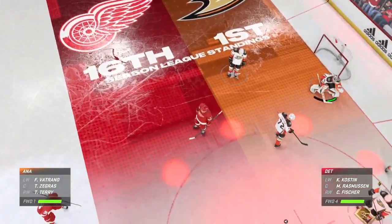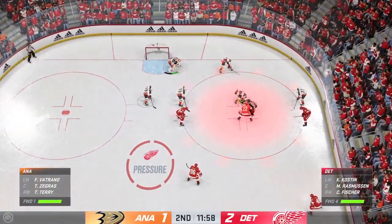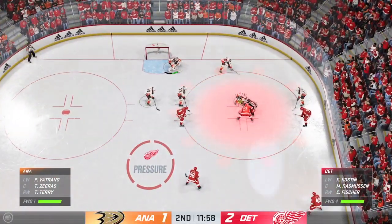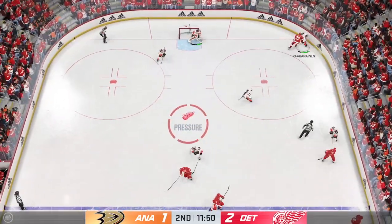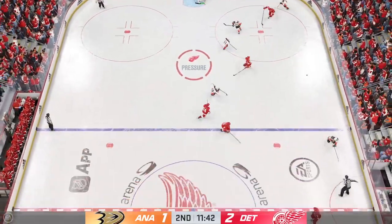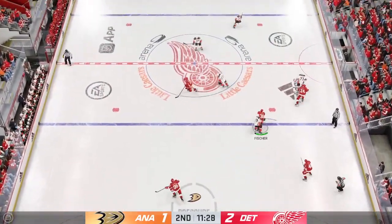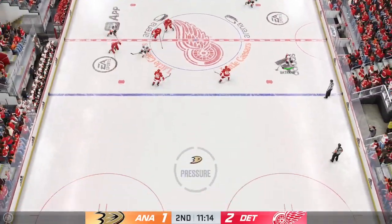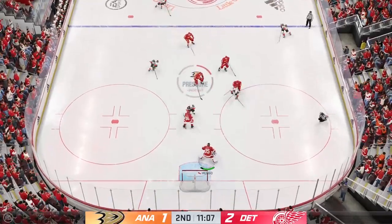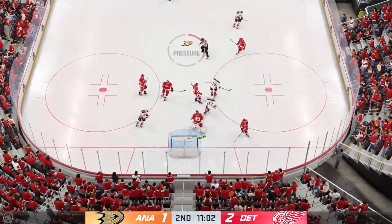Still a lot of time left in the period as we approach the midway mark. Detroit's got a slim lead. They lead it 2-1. Taking possession in their own end. Tries to feed it over to Vetrano. Detroit's got control of it now from their own end. Great use of the stick here at center ice. Takes a shot. Here's a shot. Glove save.